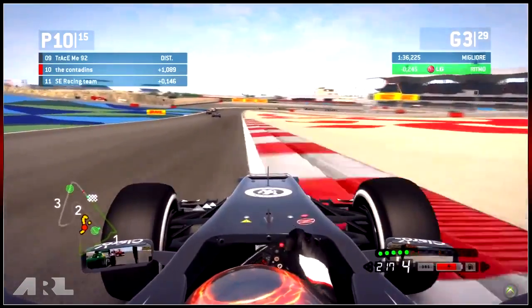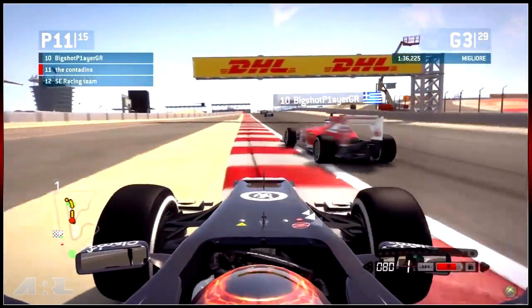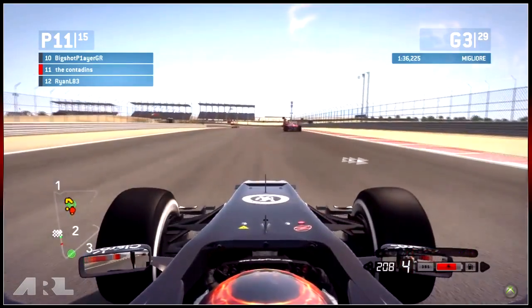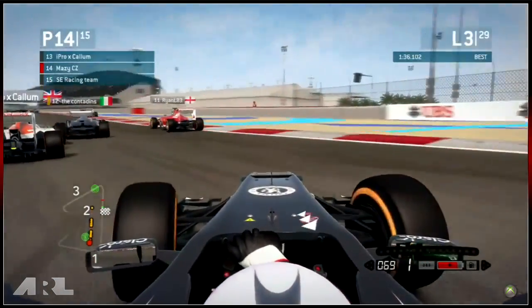Back with Fisi now, heading through turns 5 and 6, and now we look just behind with Contadins. He gets it over the curves and slightly out of shape, and now having to fend off SE Racing Team as he makes a move up the inside of turn 7, and he's been pushed wide, I think. And that has meant that the Ferrari driver is through. And here comes his teammate Ryan around the outside down towards turns 9 and 10. The very tricky brakes there. And there goes Mazy up the inside of SE Racing Team.